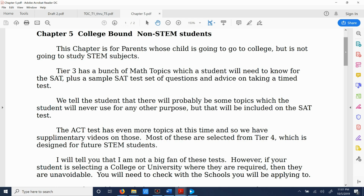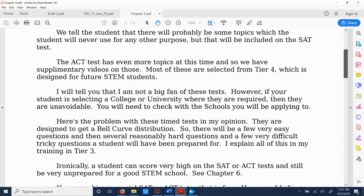Now, we tell the student that there's probably going to be some topics which the student's never going to use for any other purpose and not find of any particular interest. Some they might, but not all of them. But they have to know these if they want to do well on the SAT. Now, this changes from time to time, and so this will be updated as the SAT evolves and changes. The ACT is another test, and it has even more topics at this particular time, 2019, than the SAT does, and so we have some supplementary videos on those topics.